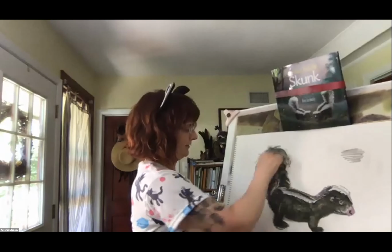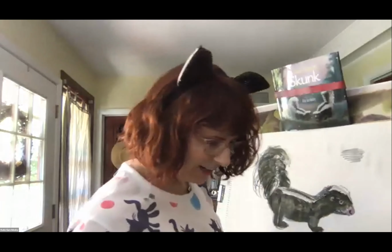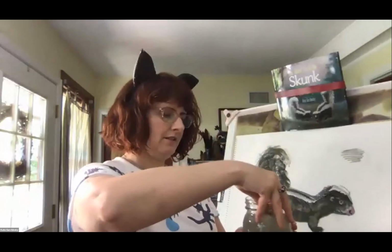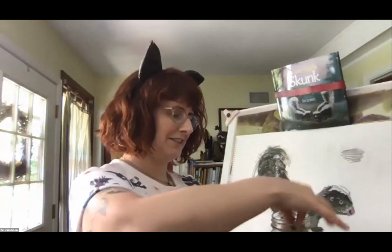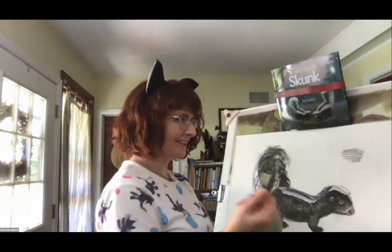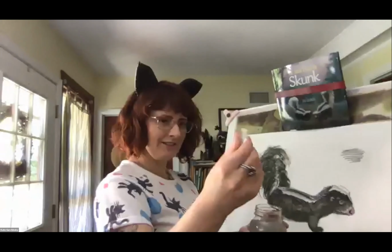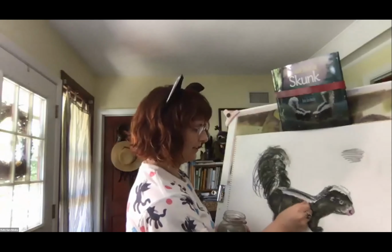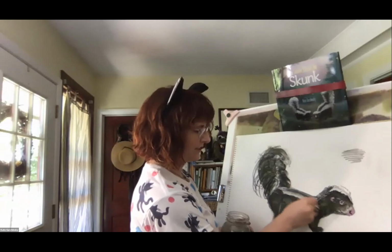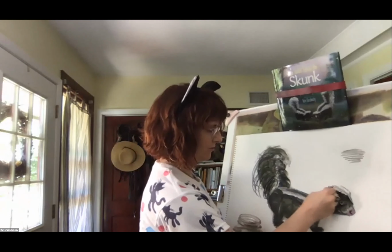Okay, crazy tail. And I have white. The other thing I can do with these, I swear I'm not doing a commercial for these, I just like them a lot, is I can dip the crayon in the water and it becomes squishy. It's just going to smear the existing dark that's there, so I'm not going to do a whole lot with that.